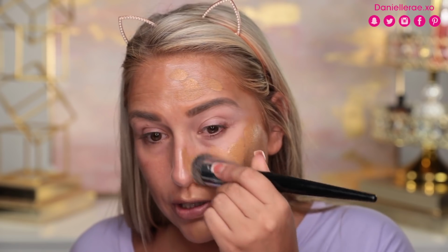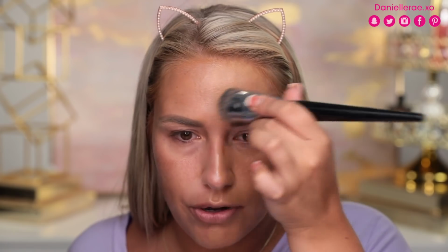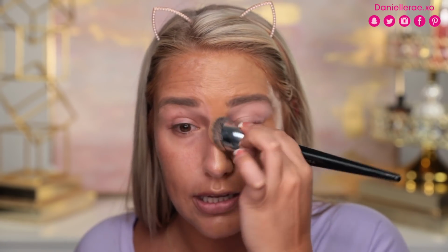And just kind of smooth everything out. I mean, honestly, I know it says medium to buildable coverage, but to me, this is covering up everything I want it to cover up, because I have a little bit of redness in my skin when I tan, because I've been out in the sun a lot. It doesn't really show up as much. I'm trying to go down the side of the nose here so you can kind of see side by side. I'm going to go a little bit over the eye.